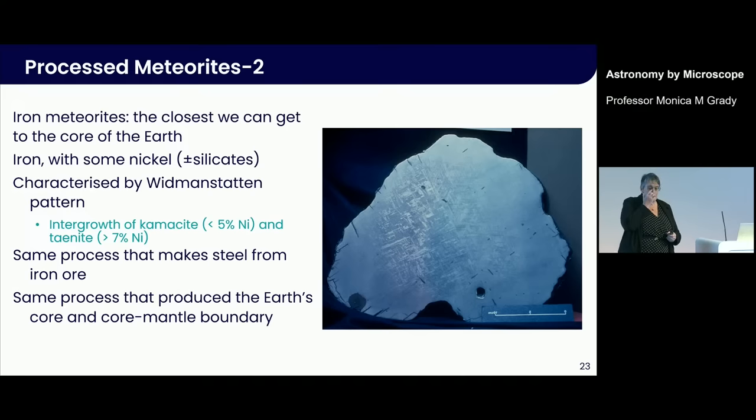So if you think about how steel's made, you take the iron ore, you heat it up with a catalyst, and what happens is all the iron goes to the bottom of the furnace and you get a scummy bit on top, the slag. Now, the iron in the core of the Earth has been through the same sort of process. So the core of the Earth is pure iron with some nickel and other bits and pieces in it. And the bits that we're standing on, we're the slag, all right? So we're the slag on the crust of the Earth.